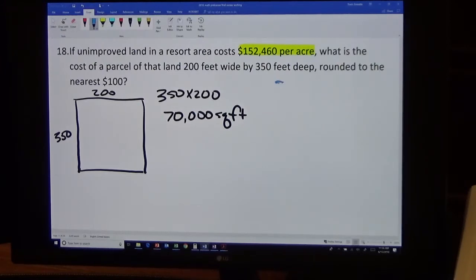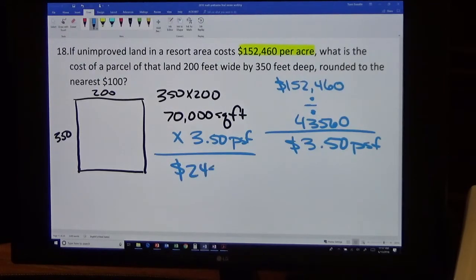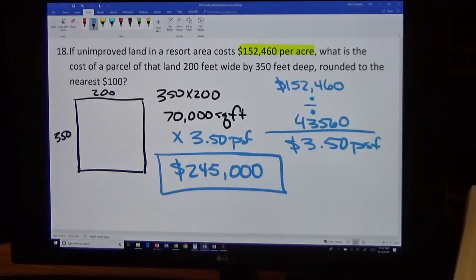So if I can take $152,460 per acre and divide that by the number of square feet in an acre, I'd end up with a cost per square foot. And that is $3.50 per square foot, which if I multiply times the 70,000 square feet, would give me a total cost of $245,000. $245,000 to buy that parcel of land.